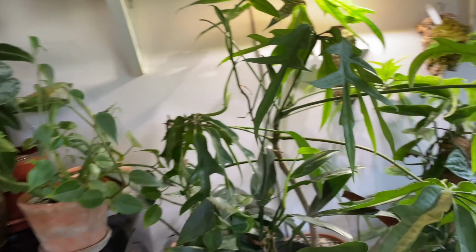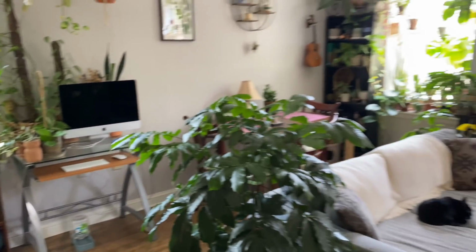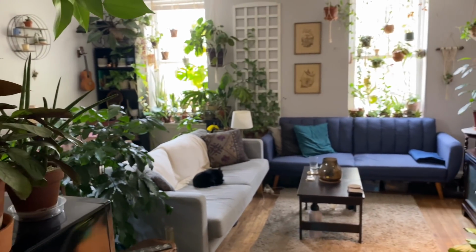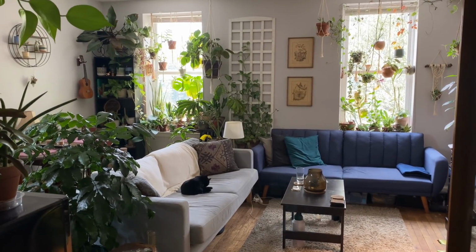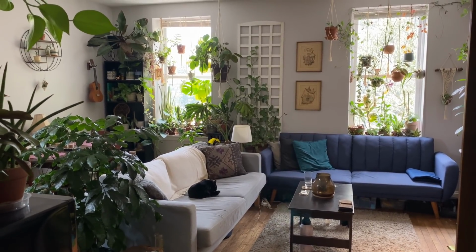I'm just gonna give you guys a back up and show you guys a little bit more of a clearer photo of my living room. Of course, it's blurry, but yeah, this is where I live.